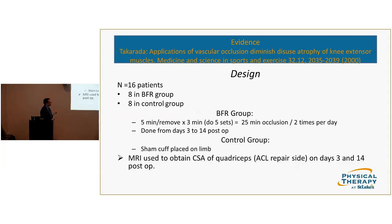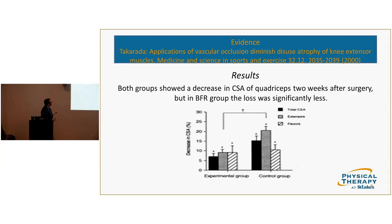So in these results, we don't want to see this getting larger. If the graph gets taller, that means there's more atrophy. Okay? So there was about a 21% decrease in cross-sectional area in the control group and about a 9% loss in the experimental group. Again, this was without doing any exercise. So what if we added in just quad sets to this, something very basic? Maybe we would have completely stopped the atrophy. But those studies are being completed now.